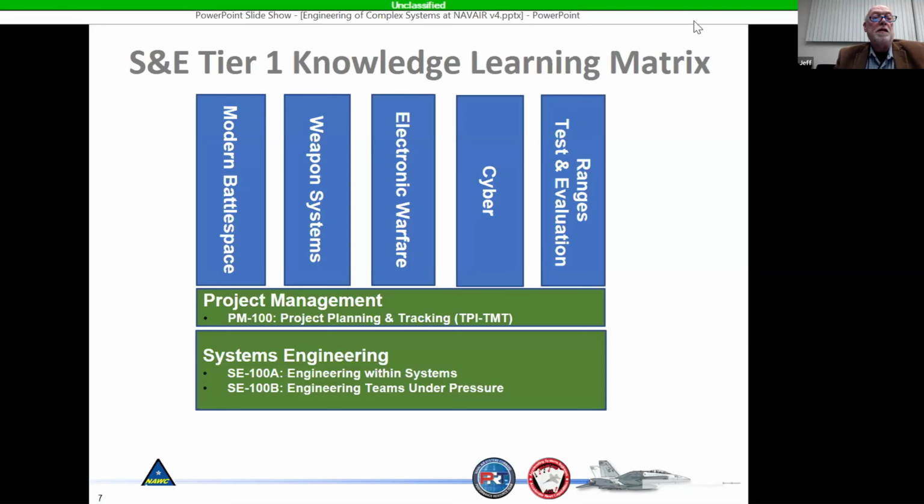Something that we've defined for this early hire or early part of the workforce is a set of tiers in our engineering and science development program. It focuses on these 7 technical areas that everybody that starts to come and work at NOC-WD and the AD portion has a very similar approach, but this is the one I can talk about because this is where I live, at the weapons division part. It's to teach people about these 5 fingers, these blue fingers, which are really the major technical areas that we support in terms of electronic warfare systems and weapon systems, the crown jewel of what we are and what we do, working in the modern battle space.